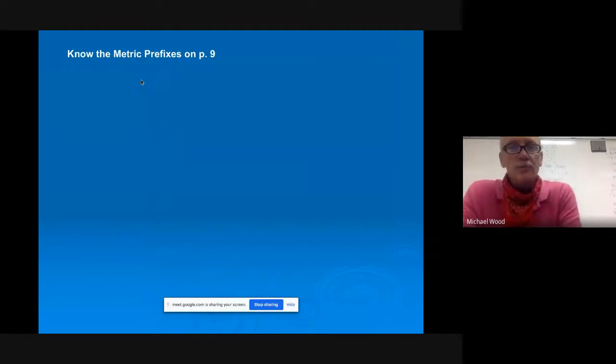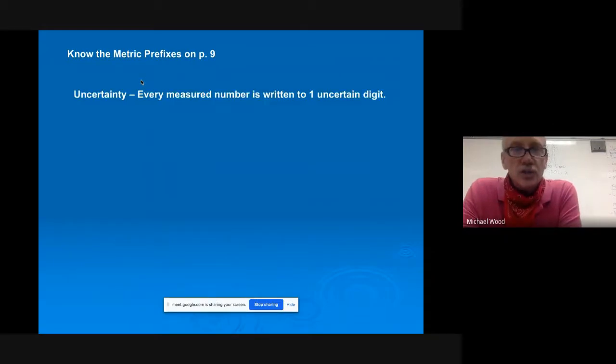Okay, so know the metric prefixes, and that's what I was just talking about on the board. And then uncertainty. Every measured number is written to one uncertain digit. You might want to note this. There are two ways to look at this, whichever makes more sense. In a measurement, you measure all the numbers you're sure of, and the last reading is an estimated number. So this is one way to look at it in terms of significant figures.